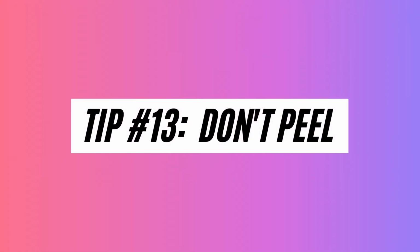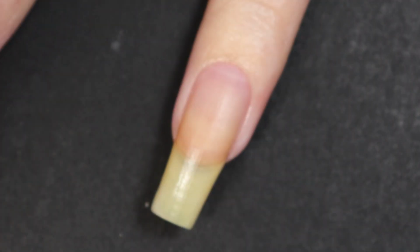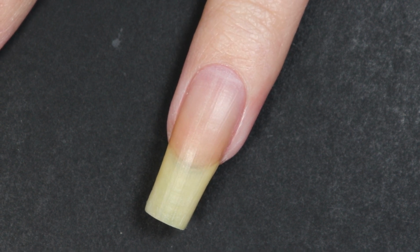Tip number 13. Don't peel your nail polish if you're wearing a normal base coat. It will peel off layers of your nails too, and it will make them thinner and weaken them. If you're peeling your nail polish because it's popping off by itself, I recommend you check out some videos on how to prep the nail plate properly. In brief, remove all oils before painting them with either rubbing alcohol or acetone. Some buff their nails slightly to get a more porous surface. I recommend Simply's videos on this.